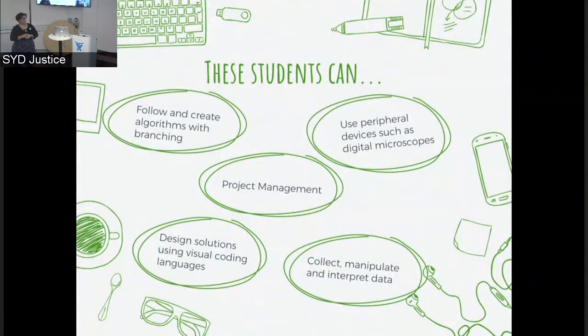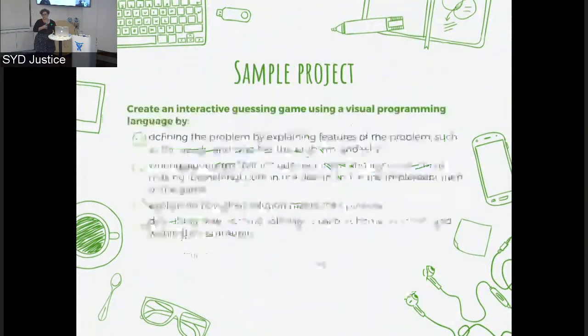designing solutions using visual coding languages, and, of course, collecting, manipulating, and interpreting data. This is my weak point, so I'll probably skip this quite a bit, okay? But one of the strands we study is all about data. So they start from collecting data, visualizing it, data security, and then working with networks and data by the time they're in about year seven and eight. So there's that whole strand of how to work with it. I'll probably stick clear of that for most of my life.